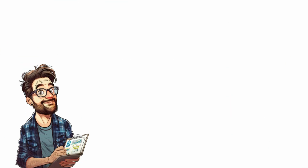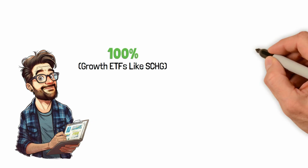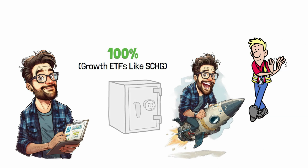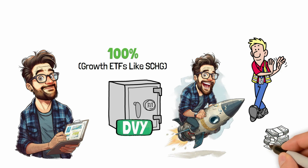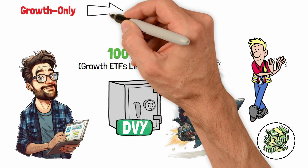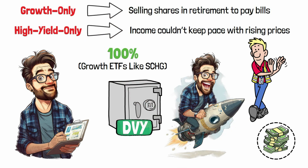Harry used to bounce between strategies. Some years he was 100% in growth ETFs like SCHG, thinking income didn't matter. Other years, he chased high-yield ETFs like DVY, thinking more cash now was better. Neither worked long-term. Growth only meant selling shares in retirement to pay bills. High yield only meant his income couldn't keep pace with rising prices.